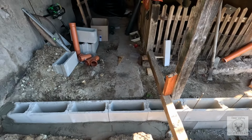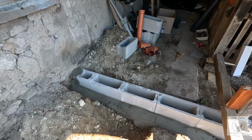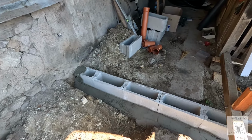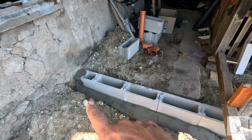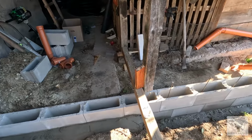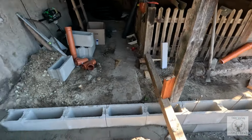It's like a non-waterproof membrane. And then I will put some gravel on that. I will grade the gravel, make sure it's as flat as possible, with a hill at this side, of course, with this side being higher, and then all the way along and out.